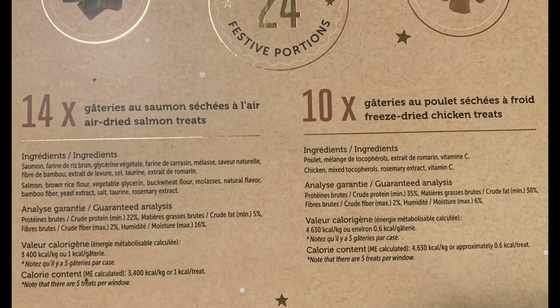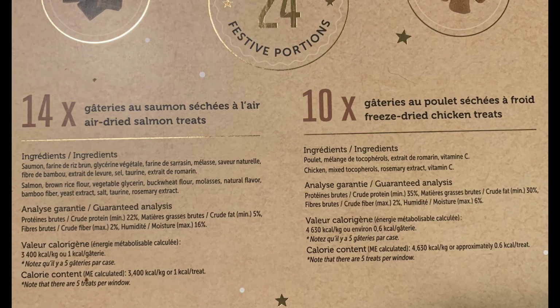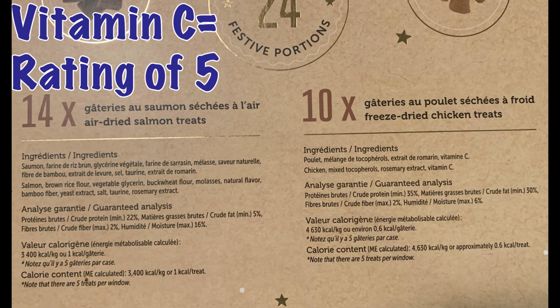So the chicken treats only have 4 different ingredients, the first one being chicken, the second one being mixed tocopherols, which is a preservative and flavor agent, but it's also known as vitamin E. So it's kind of neither good nor bad, it just kind of is, so I'm going to give that a 3. And then rosemary extract, we've discussed, is a 5. And then the last ingredient is vitamin C, which is an antioxidant and natural immune system booster, of course being beneficial to their health, giving it a rating of 5.